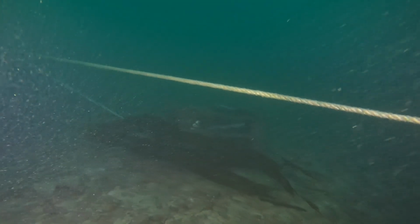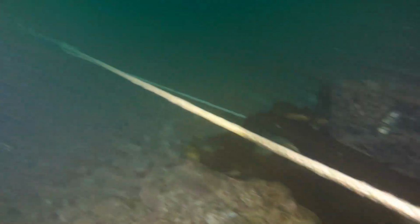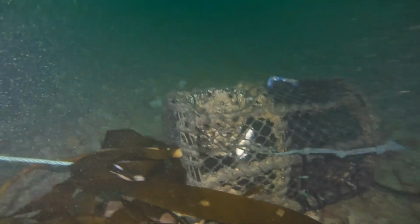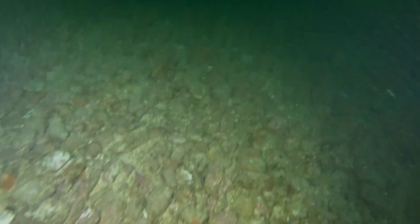Boys quickly realised these aren't the pots we're looking for. These are still on a big trawl and there must be at least 10 of them, and it goes off as far as you can see. Paul's already swum past the first one and this is the second one, and it carries on. So these aren't the two pots.